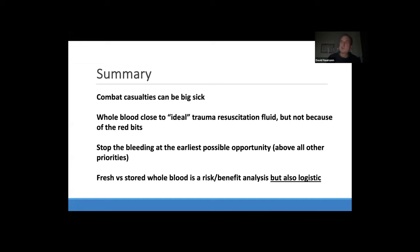Again, I'm not going to bore you with all that, but you need to restore the lining of your microcirculation. You need to get the oxygen where it needs to get to, okay? But stop the bleeding at the earliest opportunity. And maybe if you stop the bleeding and you give a couple of units of fresh whole blood, you can probably tolerate a lower HB, and that might be the sweet spot.